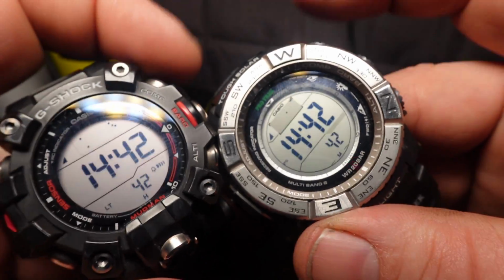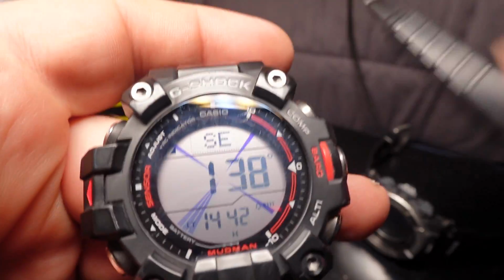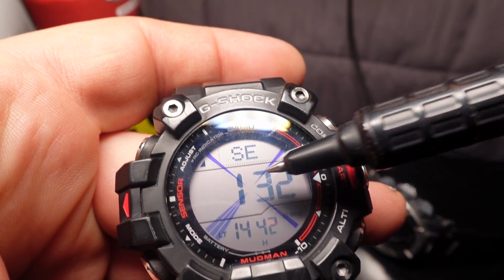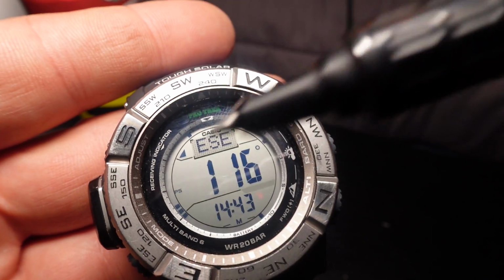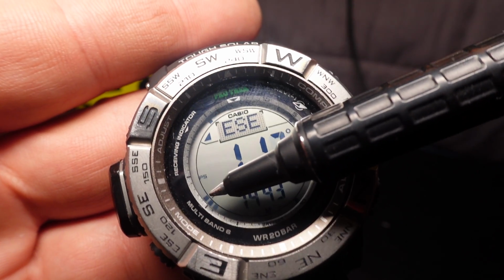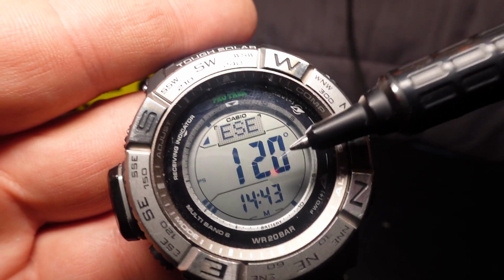But if you want to go to compass, the top right button on either watch will bring you to the compass. And the Mudman has this duplex display with 3 rays pointing north and 1 ray each pointing east, west, and south. And the ProTrek takes a different approach, where along the perimeter are little notches that accomplish the same thing. So the PRW does not have a duplex display, and that's part of the reason why it's more legible.